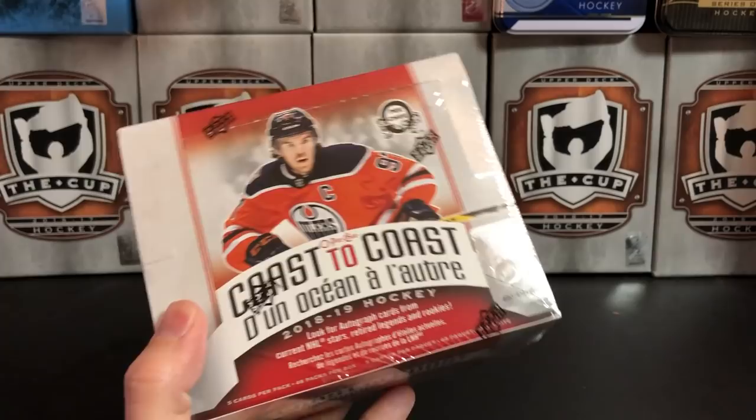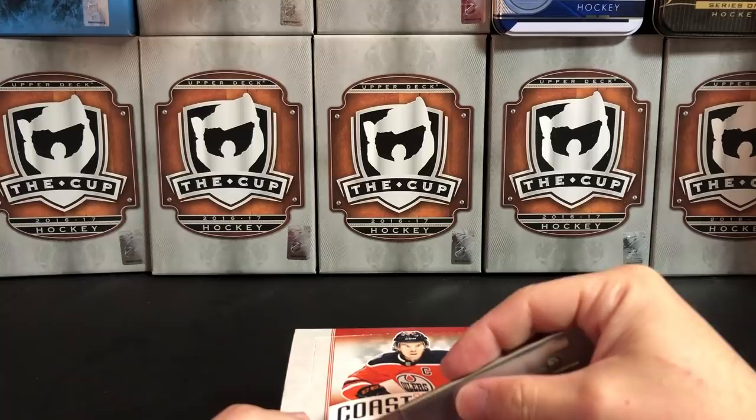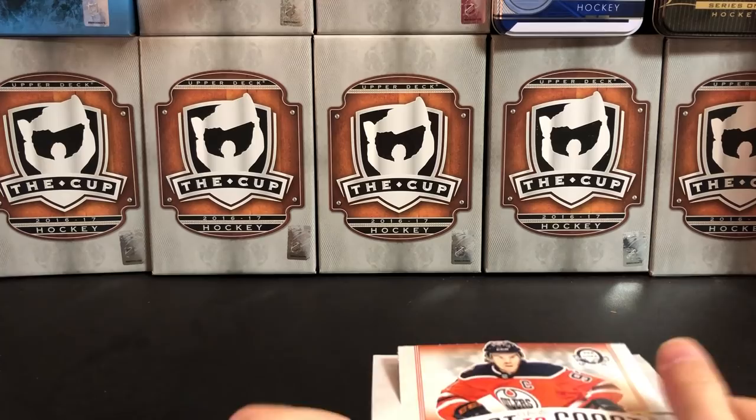Like I said, I'm kind of excited to open this one because it's not available down here. I had to order this through eBay. Probably overpaid, so we won't go into what I paid for it. But this is definitely a hefty box of cards. Connor McDavid on the cover.